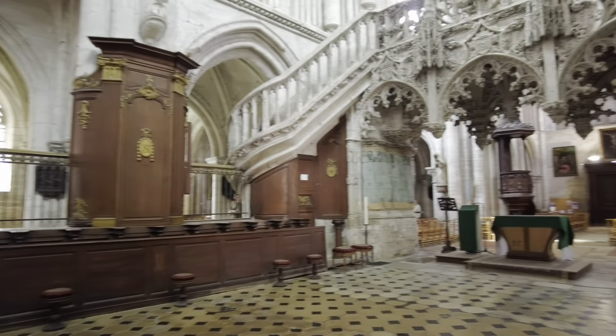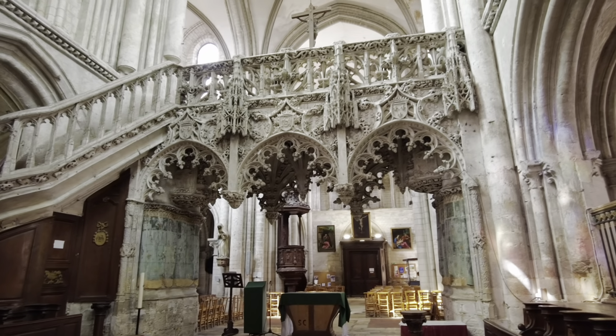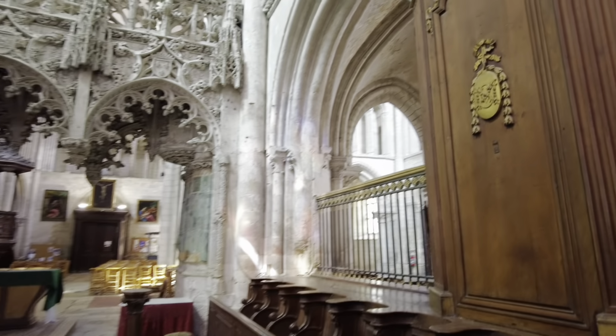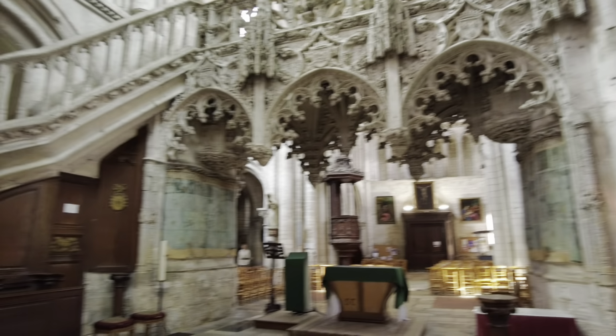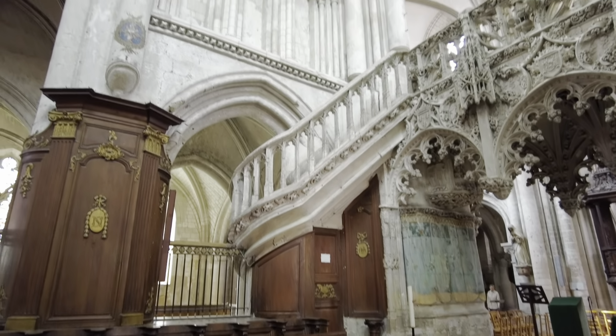And not very often do they let you roam around on the altar of a church. Look at the carved wood. And Saint Madeleine. That staircase.